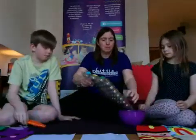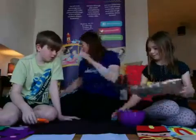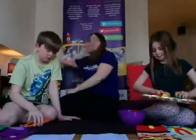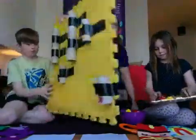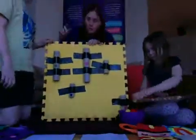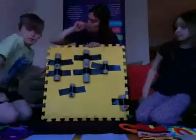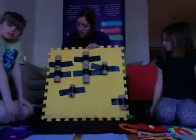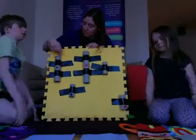So let's put our pom-poms back in the bowl. You do that, Lottie? Thanks. And then I'm going to show you something else you can do with pom-poms. Like this. Oh, it's something I made earlier. Is that the right way? Yeah. So we've got lots of tubes. We've got kitchen roll tubes and toilet roll tubes. And as you can see, I've popped on the colours. So I've written the colour, the name, the word there as well.